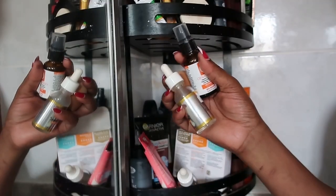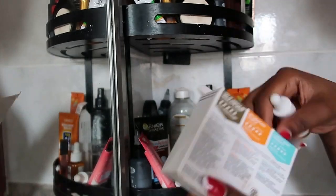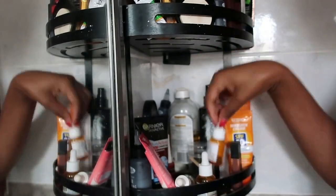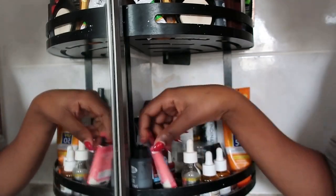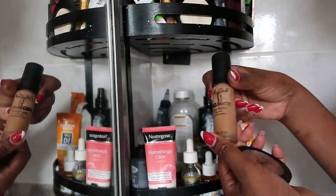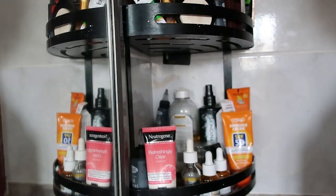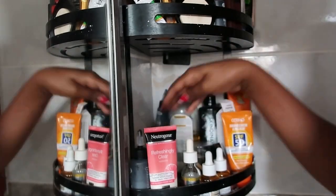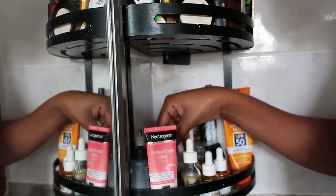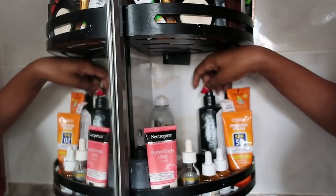So I also went ahead and cleaned up this area in my bathroom. As you can see, most of the things I keep in my boxes, or in the boxes I buy them with, and I really didn't need that. So I went ahead and organized everything that I did not need, and every foundation that I haven't used in over 6 months, I was gonna get rid of it and organize the rest and create room for more products.